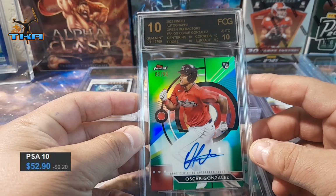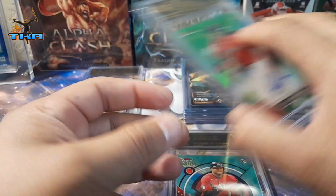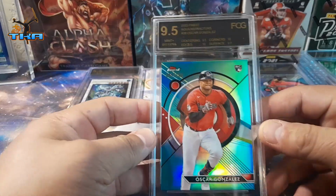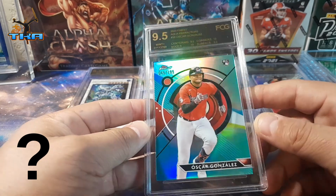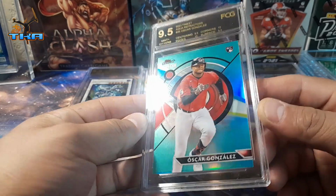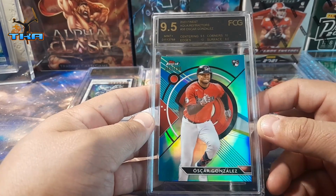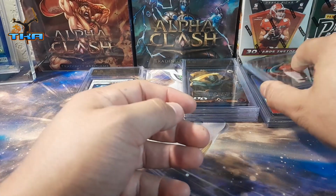This one is the Green Refractor. Gem 10. The surface is a 9, but everything else is a 10. So super excited about that. And then with the other one, this one's an Aqua. This one came back as a 9.5. The surface apparently got it. I don't know. Probably print lines on it. But this one's numbered 45 of 199. So pretty excited about that. So this is 2023 Topps Finest.